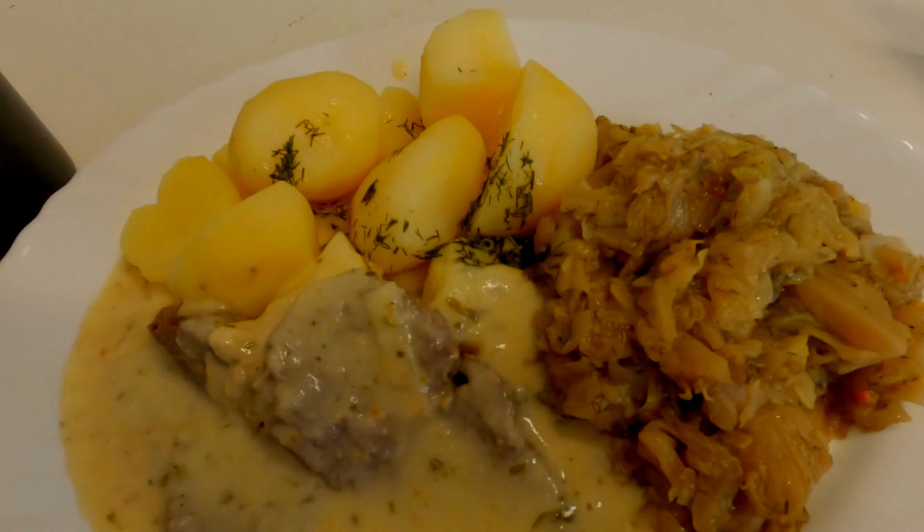But we've gotten something really traditional that's supposed to be really local here in Poland. This is literally a piece of beef. So beef here in Polish is Wolowa. I think that's how you pronounce it, I'm not really sure. But it's covered in this sauce and it looks so amazing.